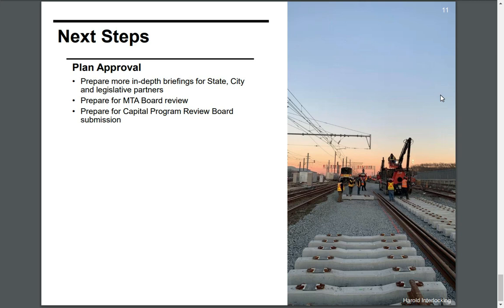Okay, the next steps. Plan approval. Prepare for more in-depth briefings for state, city, and legislative partners. Prepare for MTA board review. Prepare for capital program review board submission. Okay, ladies and gentlemen, that's all there is to the 2020 to 2024 MTA capital plan program.